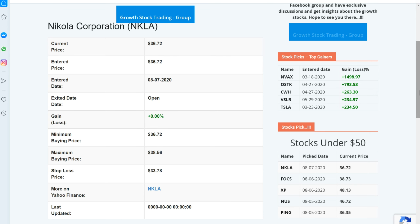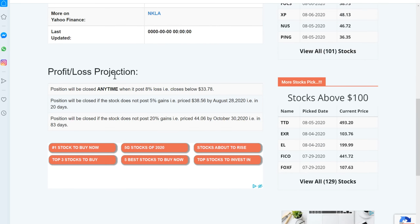If you scroll down a little on the tracker, here is the profit and loss projection. If it posts an 8% loss, 33.78, at any time it will be closed. This is a very hyper and volatile stock, so if you want to give a little more room, like 10 or 12%, that's fine. It should post at least a 5% gain by August 28th and a 20% gain by October 30th. So let's look at some calls for October 30th because it's kind of out there.